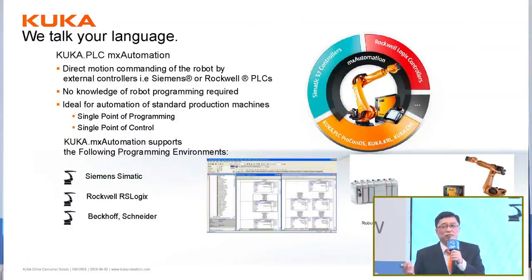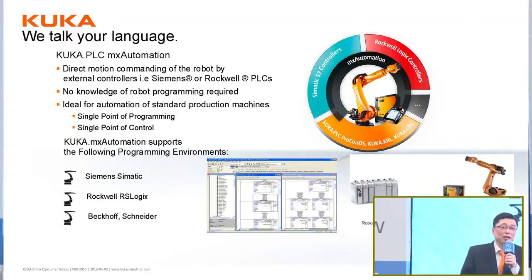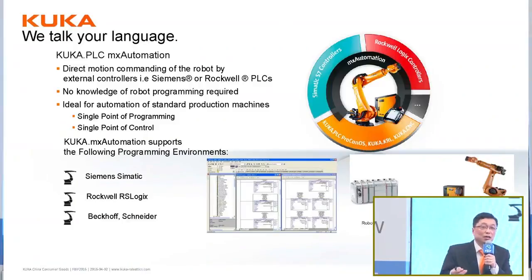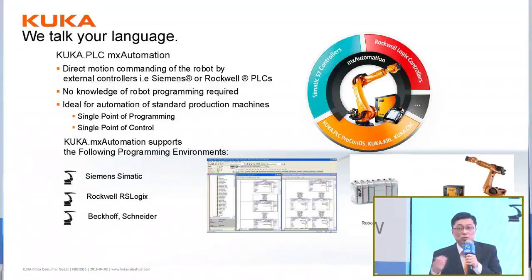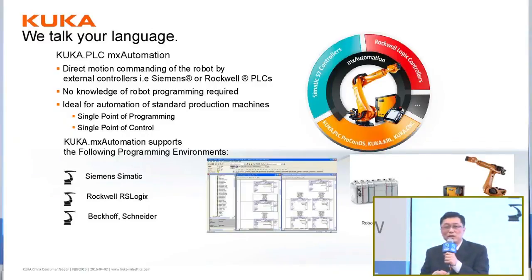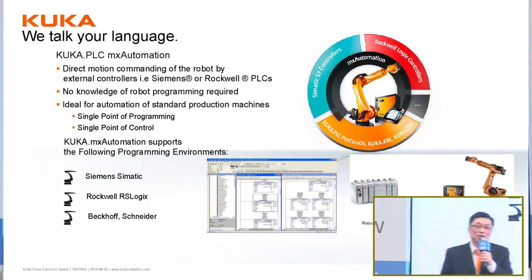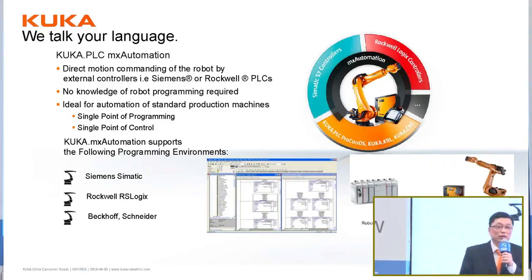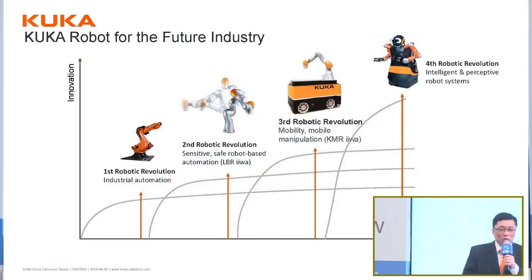Talking about robots, many people think that it's too complicated and we need specialists or experts. But a robot cannot exist on its own, and it needs to work with other systems. And we have developed some interface software such as MX Automation, and we have many PLC engineers. The engineers can connect a robot into our systems so that we can program and design a program and improve the functions of our robot products in a better way. And we have a very smooth interface with Siemens and many other companies in this area.